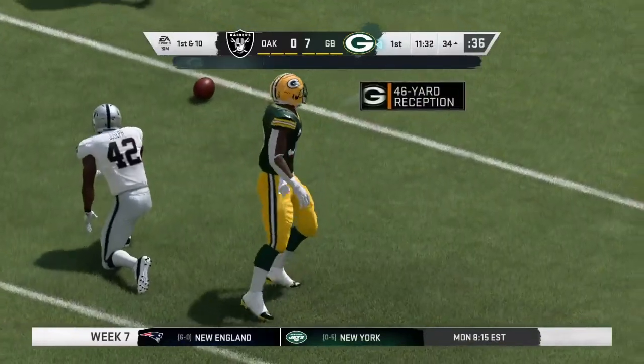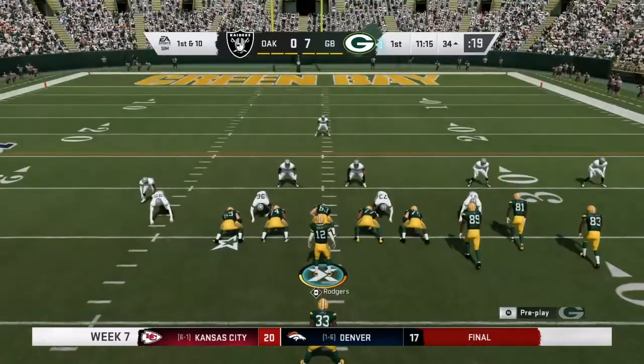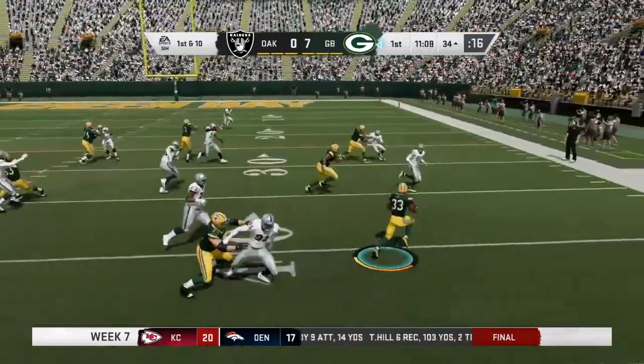Come on now. Let's go. But we spent a lot of time exalting the offensive masterminds in this game, right? They draw up these beautiful plays. They look so perfect up on the board. But occasionally, sometimes you just say, throw it up and let him go get it.